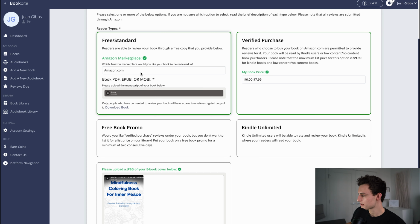Whereas if you do a free standard one, it can just be a free review, and the review will come quicker through BookBite. So you can see the two options there, and you can choose which marketplace, and then you need to upload the EPUB, PDF, whatever file you have for your book.